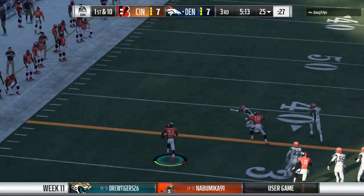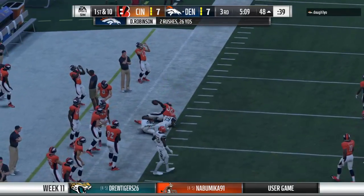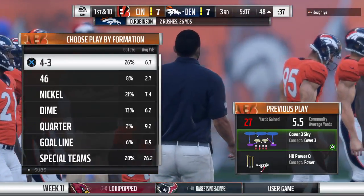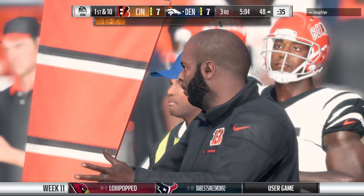Handoff to start it out. Robinson. Space to maneuver at the 40. And he'll be taken down, but not before he gets into enemy territory. A big chunk on the ground there, 27 yards.